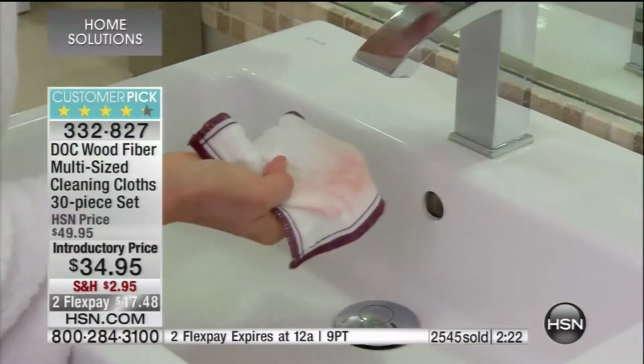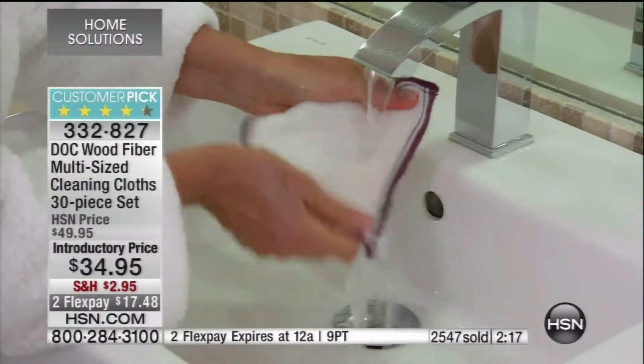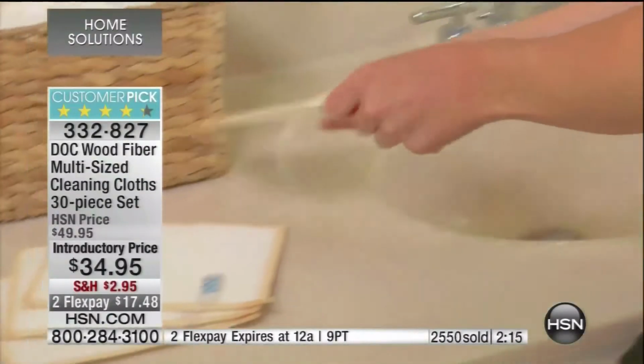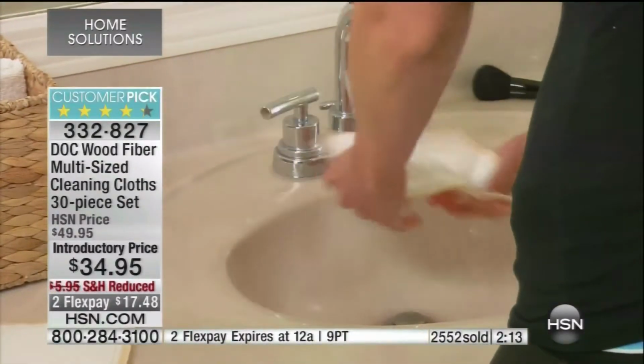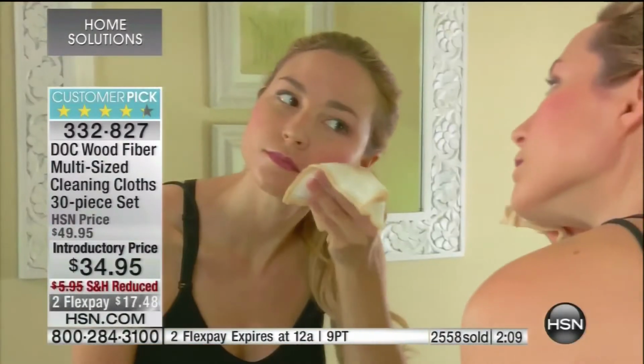You know what, though? It's not like it's soaking all the way through. Oh, it can pick up so much. Just one dock cloth, you can use it to clean your entire home. And again, you're getting a 30 count. We're giving you the extra large size. We're giving you the smaller size. We're giving it so that you can share it with a friend.